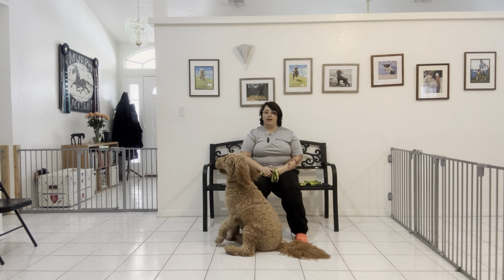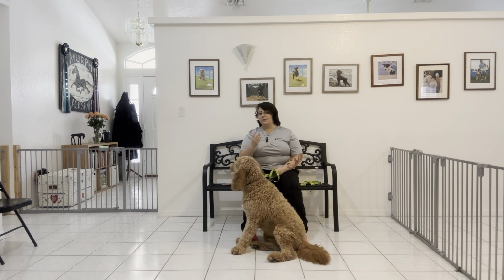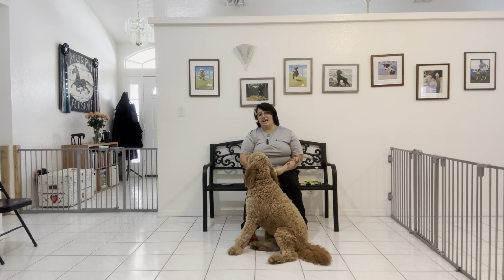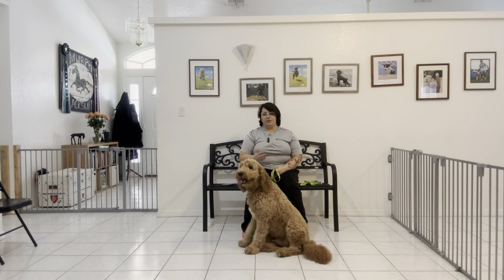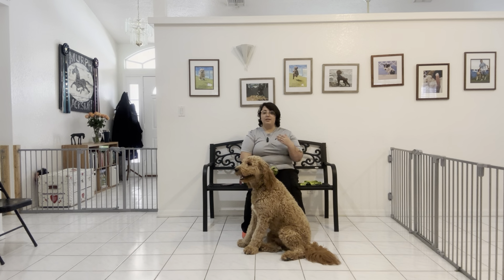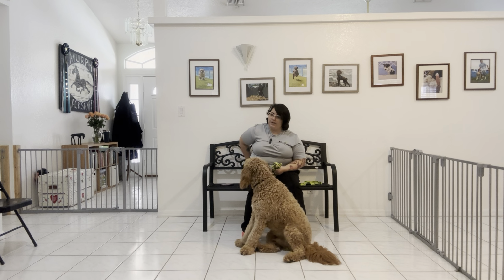Now today I've also got off camera my volunteer Trudy, who's going to be acting as the distraction today. Because even though Mars is doing really nice with his go-in, it's important that he's staying in that position even when distractions are coming by, especially people walking by. And Mars gets very excited when people are walking by. So I'm going to go ahead and get him in his position.